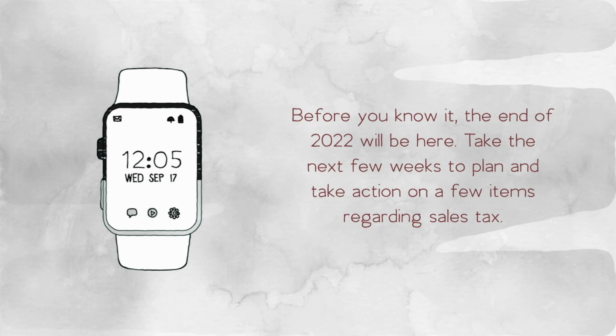Before you know it, the end of 2022 will be here. Take the next few weeks to plan and take action on a few items regarding sales tax.